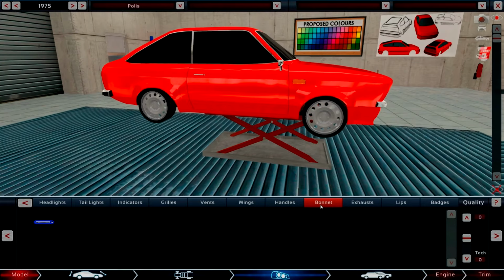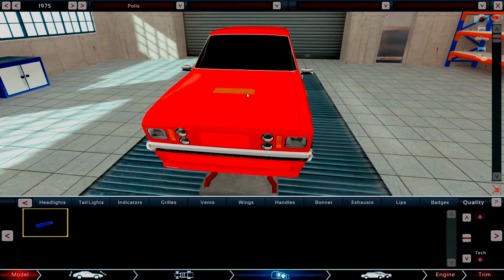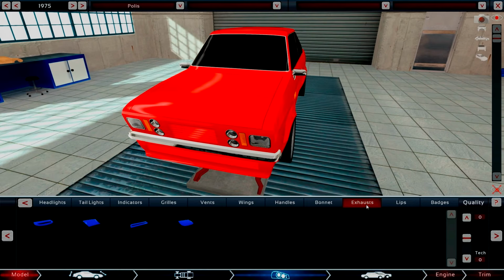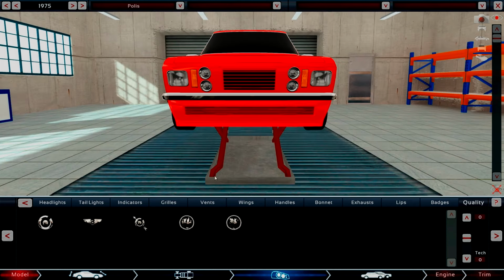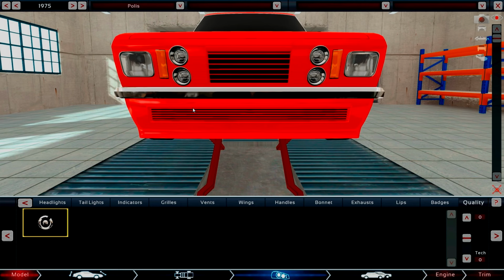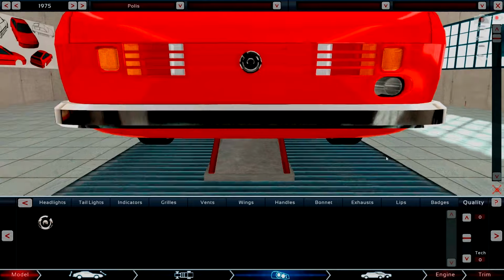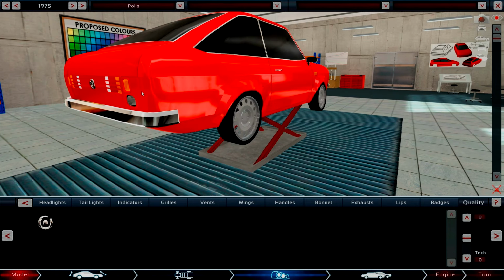Indicators. We don't need any vents. We don't need a bonnet extension at all. I mean, we could slap one on there, but what's the point? This is an Econoline car, right? Right. Badging. Let's go with the really simple one. We'll put it right on the center of the hood. We want everyone to know that this is our Econoline.